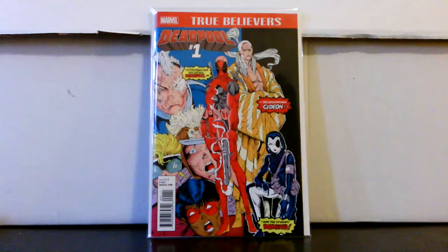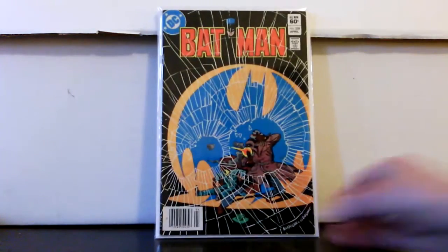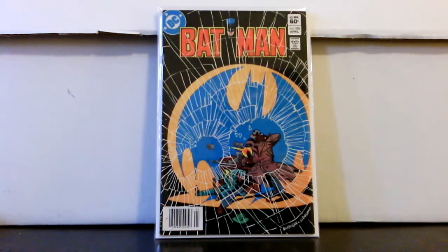Batman 358. This is really the first cover appearance of Killer Croc. That's him. This book does get a little bit of recognition now since 357 has started to climb pretty high. This is probably like a fine copy. Paid $6. I don't know if I'd pay more than that. I just kind of picked it up with the rest of the stuff I got here. I'll show you.